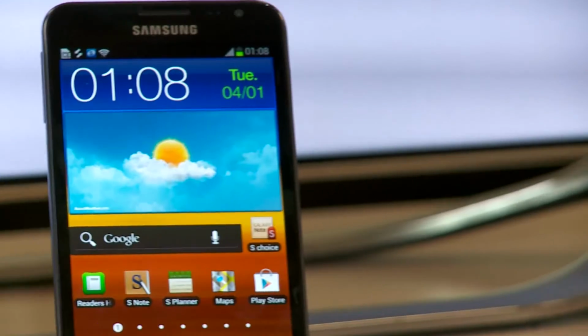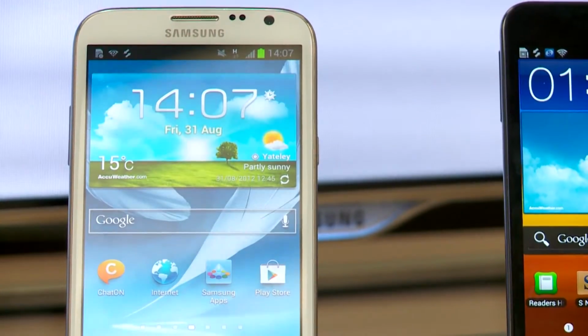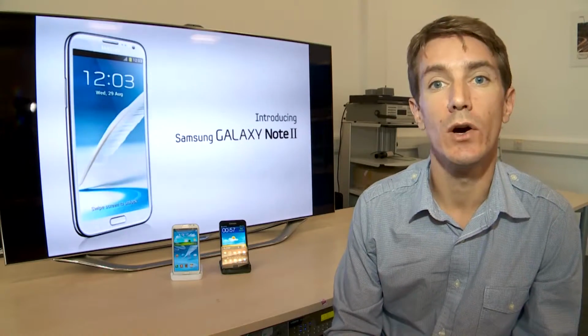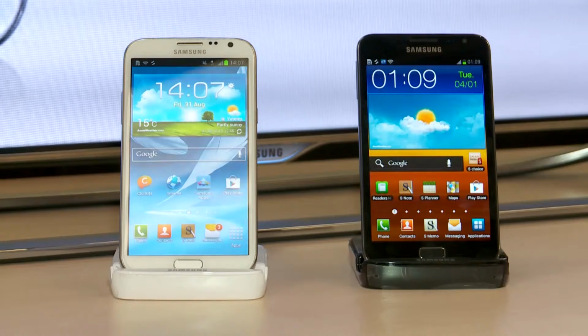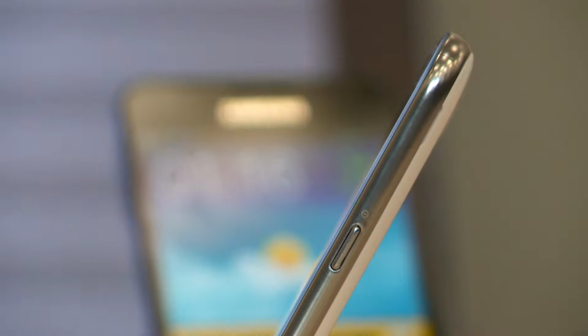As you can see, the two devices look very similar. The new Note 2 in white is slightly larger with a bigger 5.5 inch screen as opposed to 5.3 inches on the first Note, but the overall dimensions and weight of the phone has hardly changed. In fact, pretty much the only obvious difference is the positioning of the buttons on the side of the device. They're now easier to reach, and so it makes the phone a bit easier to use one-handed.